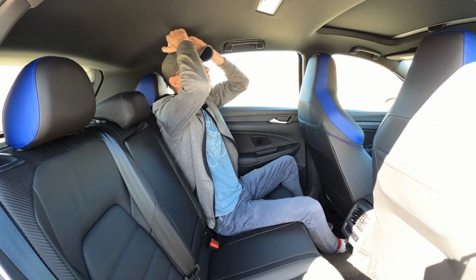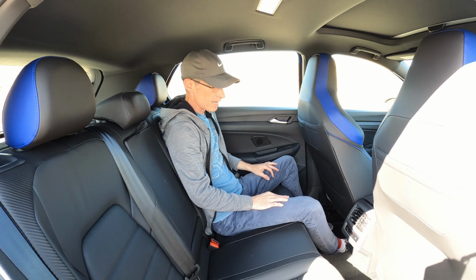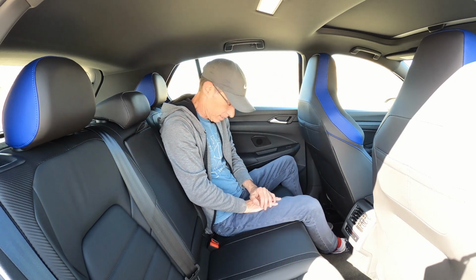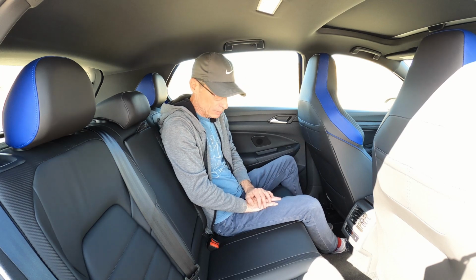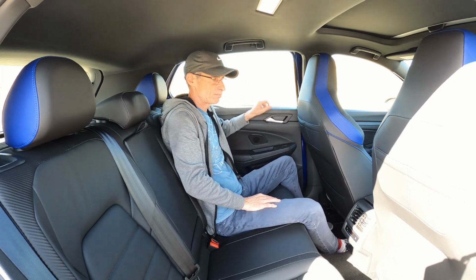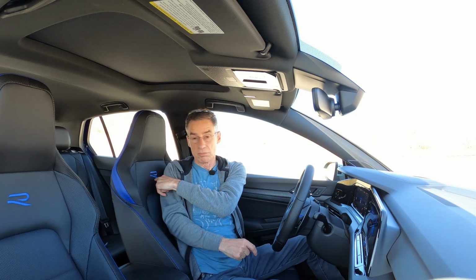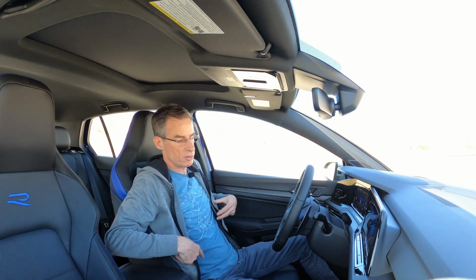It's not bad. There's plenty of headroom. You got a couple of fancy lights here, air vents, and then this one gets heated seats as standard as well. Pretty good, not too bad. So in the front, you get these specific R, little R right there, Recaro style seats.